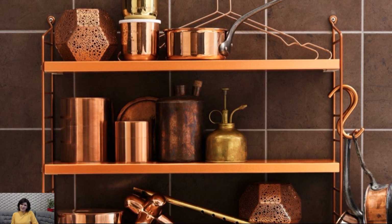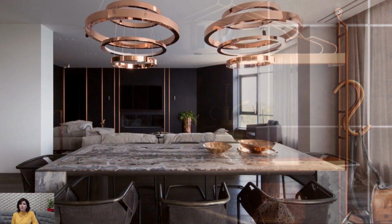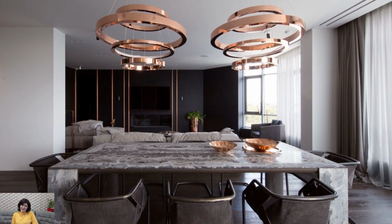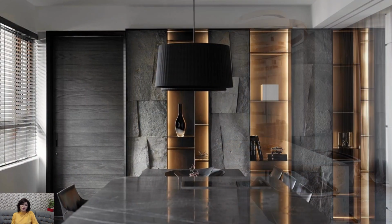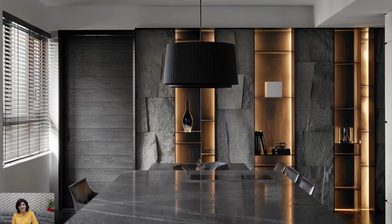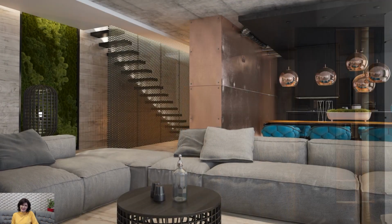In conclusion, copper is a stylish trend in interior design that adds warmth, sophistication, and a touch of glamour to any space. Whether used sparingly as accent pieces or incorporated more prominently into the overall design scheme, copper infuses interiors with a sense of luxury and elegance that is both timeless and on trend.